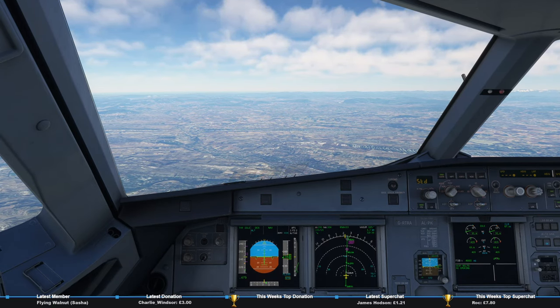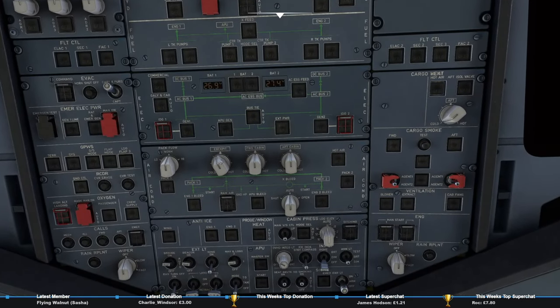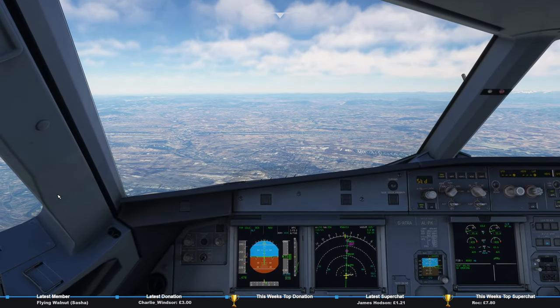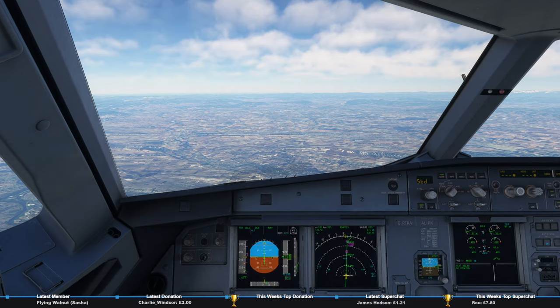Ellis says, can you lower the temperature a little bit, it's hot in the cabin? Where's that? Actually, I'm sweating a bit myself. You're having a stormy leg, Reclass.